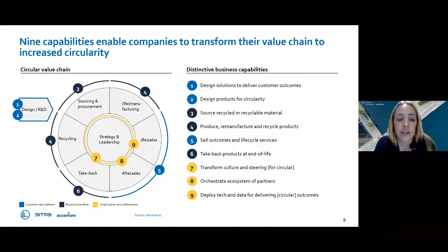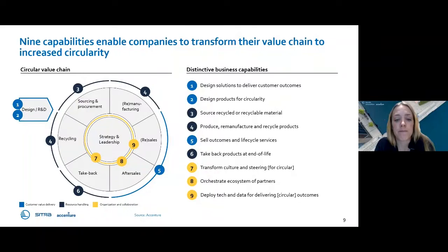And then designing for circularity. So how can we embed this into the product design and ensure that it enables longer life cycles and material use, and making sure that the design organization has clear circular design principles and knows what trade-offs to make that can really enhance the product across the value chain.